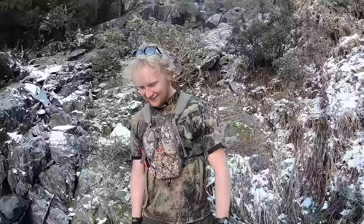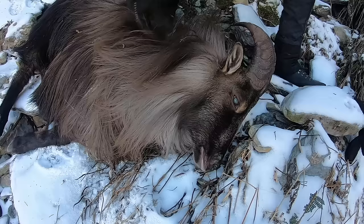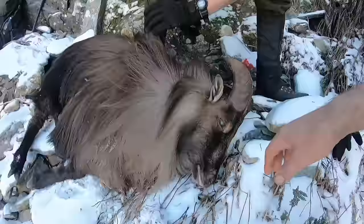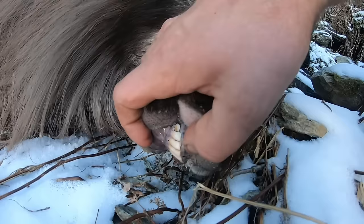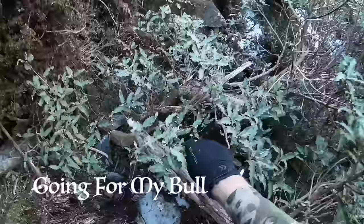You're nice and dark, eh? Oh, man. Is that an age thing? Yeah, look, he's still light underneath. But do the old boys go dark? Well, I don't know, but all I know is the skin's... His teeth look like... See, that first bull I shot had way more worn teeth than that. Congratulations, man. That's just ridiculous, eh?